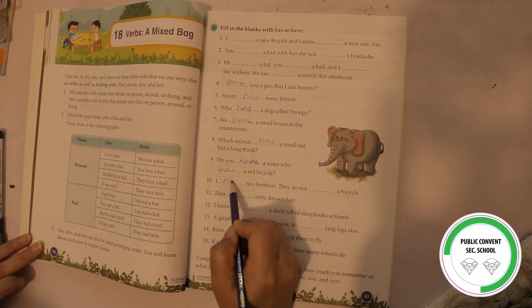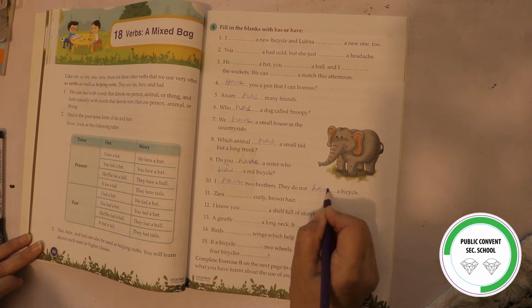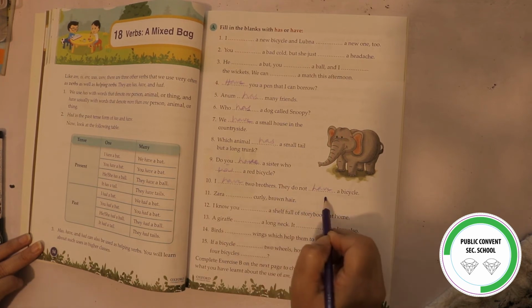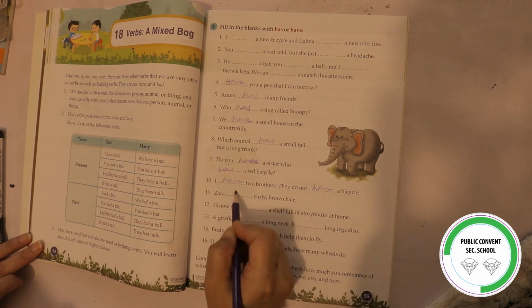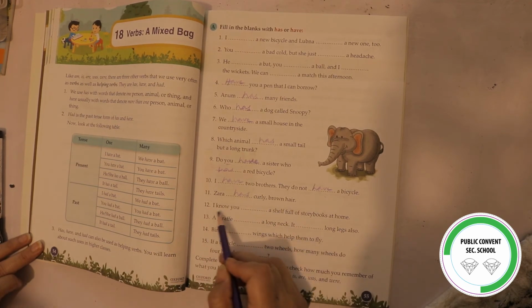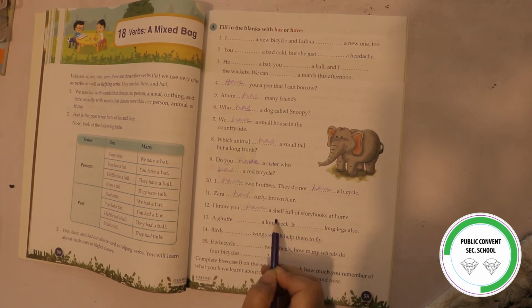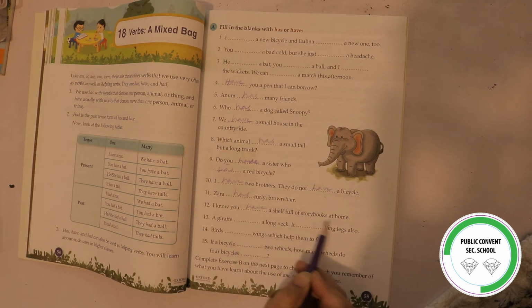I have two brothers. They do not have a bicycle. They के साथ भी have आएगा. Zara has curly brown hair. I know you have a shelf full of story books at home.